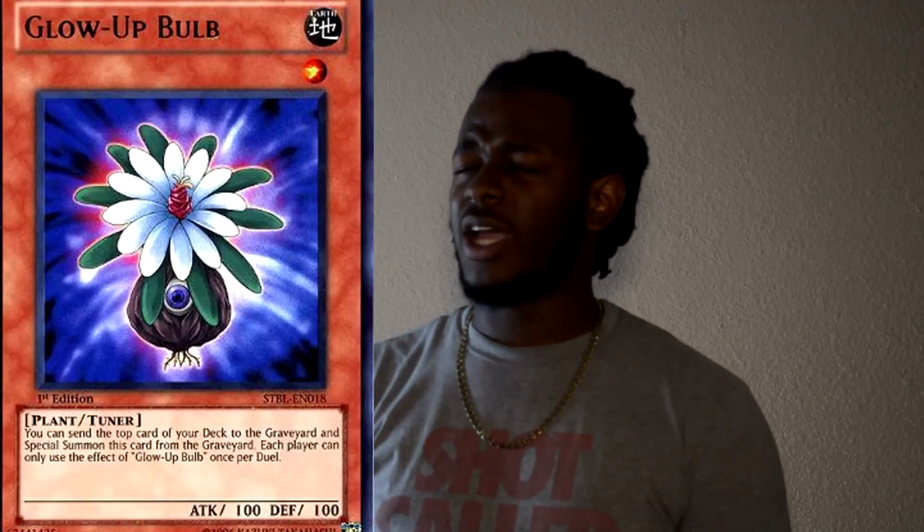Alright guys, we are only minutes away from TheCaliEffectX perfect meta in the world. But what card will he take off the list and completely unlimit? Now, there's a plethora of cards on the list that I feel are just bad and shouldn't be there. I mean, there's Glow-Up Bulb and its once per duel effect. Yeah, that's kind of useless right now or at any given time. And then there's Debris Dragon, who just hasn't been doing anything at all. Like, why is this on the list?